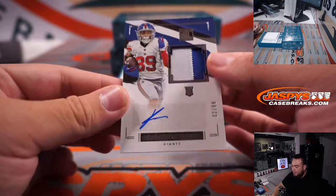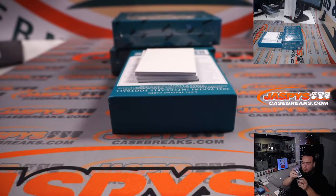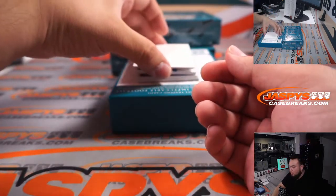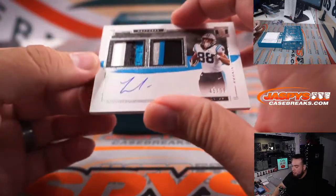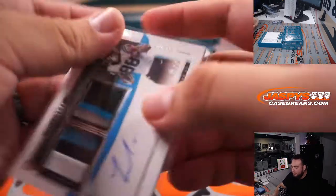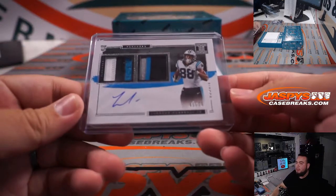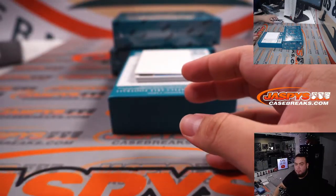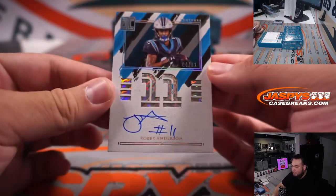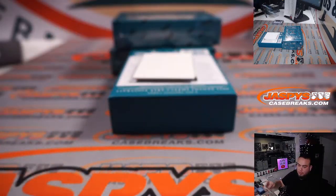Kadarius Toney, little RPA to 99 for the G-Men, going to David. Terrace Marshall, Jr., 45 out of 75, little piece of the helmet, 3-color, and 3-color patch as well. Panthers going to Phillip. Panthers still continue to hit. Robbie Anderson, back-to-back. Wow, look at that. Little jersey numbers. 4 out of 11. Very nice. Another one for Phillip and the Panthers.